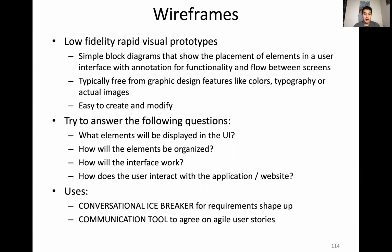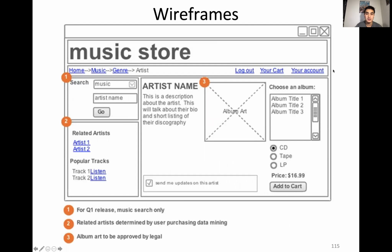Wireframing, there are low fidelity and high fidelity wireframes. Normally you start with low fidelity and you work with users to ensure that the interface makes sense. And then you go to high fidelity and you test that with users to see, hey, does this UI seem like a usable product to you or something that you'd be interested in? Here's an example of a wireframe.